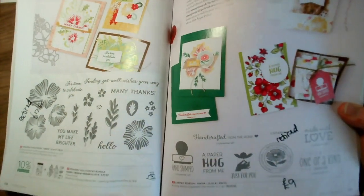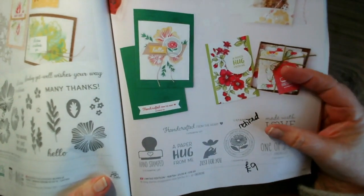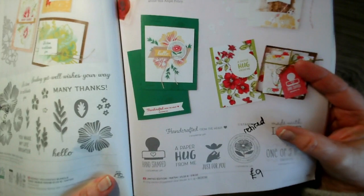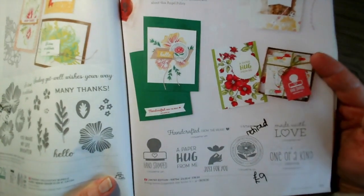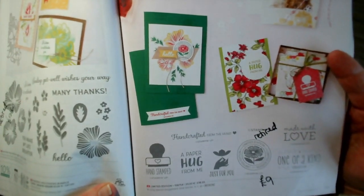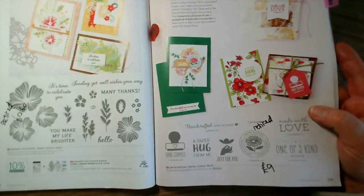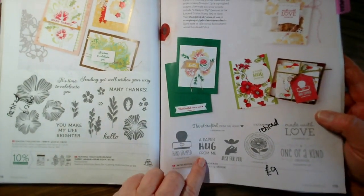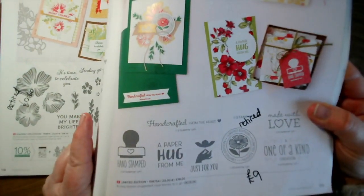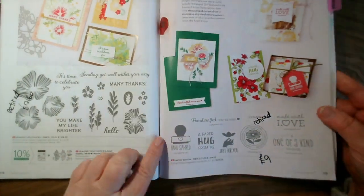And then on the right-hand side, Limited Edition. This one includes the Stampin' Up copyright symbol. So if you want to sell your cards, you need to have stamped a Stampin' Up copyright image. And that's perfect for that. And it's got some great images you can put on the back of your cards as well. So hand stamped, handcrafted, just for you, one of a kind, made with love, and a paper hug from me. That's now £9 for that set. It's called Limited Edition. I use that one for a lot of our cards for our team. It's a good combination.